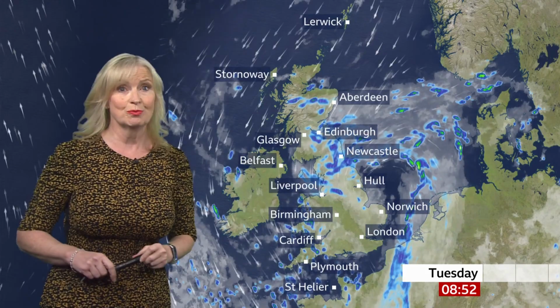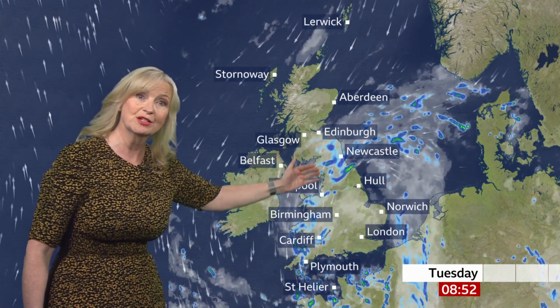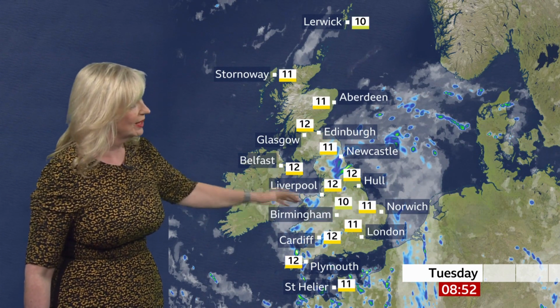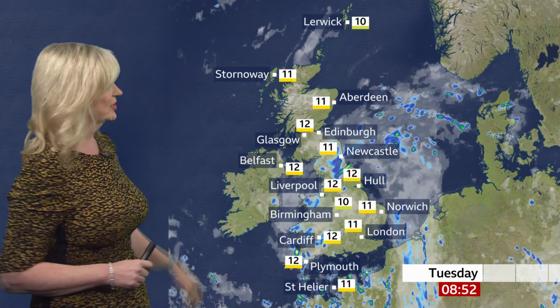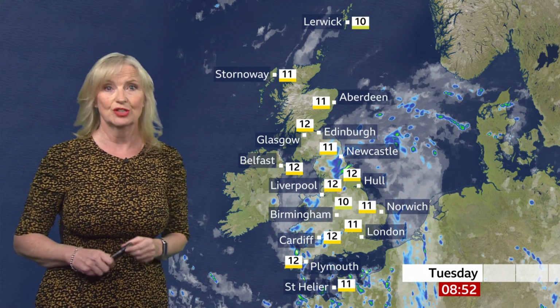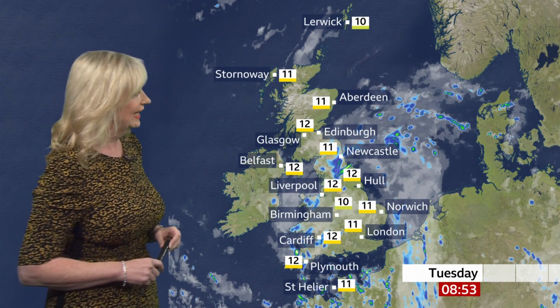Now, as we head into tomorrow, we start off with our rain in the southeast coming back westwards. We've also got rain coming in across Scotland and northern England, pushing eventually out of Scotland and getting a little bit further south across northern England in through Wales. And then we've got showers as well. The driest conditions tomorrow will actually be in Northern Ireland and Scotland, but even here we can't rule out the odd shower. Temperatures ranging from 10 in the north to about 12 in the south, and still gusty winds.